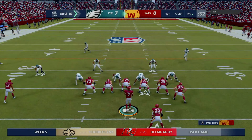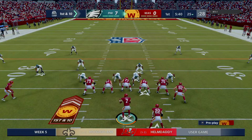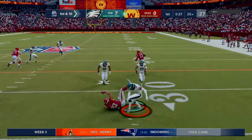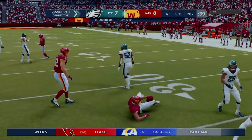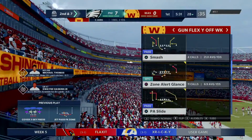Out there set and ready for this next drive, the Washington offense. They had the interception last time. It led to the opening touchdown. So now 7-0 the score as they start 1st and 10. And he'll be upended at the 28-yard line. Just a 3-yard gain there. Brought down at the 28-yard line.